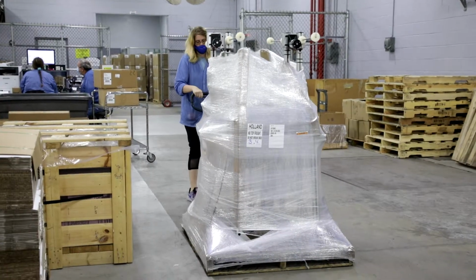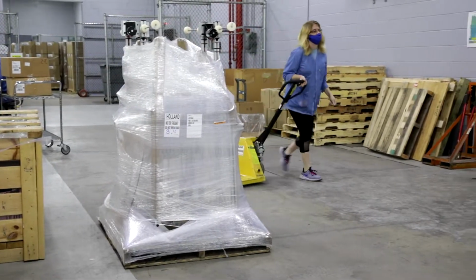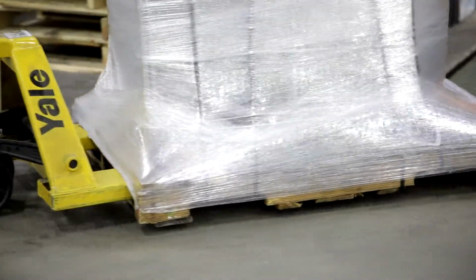So this is our shipping area. We do a couple different kinds of shipping back here. Obviously, we have customers that we ship to directly to their warehouse, and then we also do some order fulfillment type things with our customer where we ship directly to their end customer. So pretty much can do the gamut of whatever you need here, depending on what your requirements are.